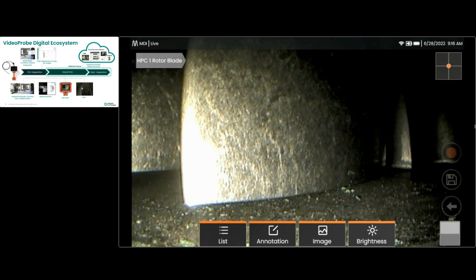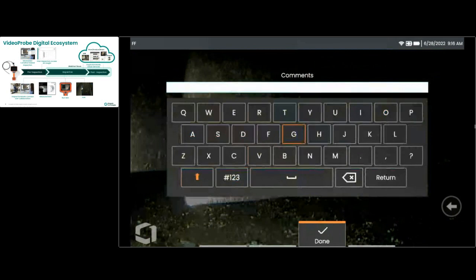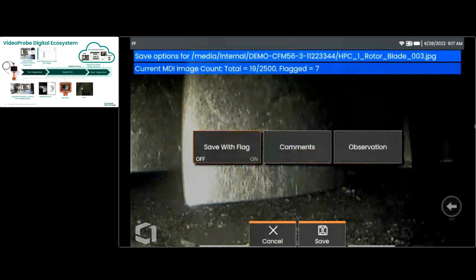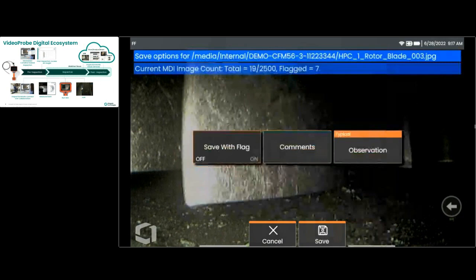So now if I go ahead, let's say I want to save an image of this compressor blade, I'll hit save. It's going to give me a couple options. One, I can save it with a flag if I have an indication. I can add a comment. It just brings up the virtual keyboard. That's kind of a custom comment you can do. Or you can do an observation. If I hit that, this is a predetermined set of observations that I created that are context sensitive to this part of the engine, right? So if I was in the combustor, I may have a completely different set of observations. And it's a good way to standardize how your team or your technicians qualify certain things. So I'm going to call this one typical. There's no issues. I'm going to hit save.